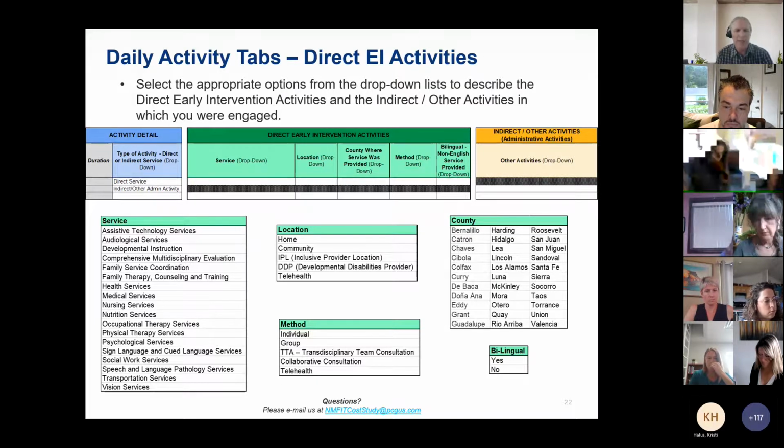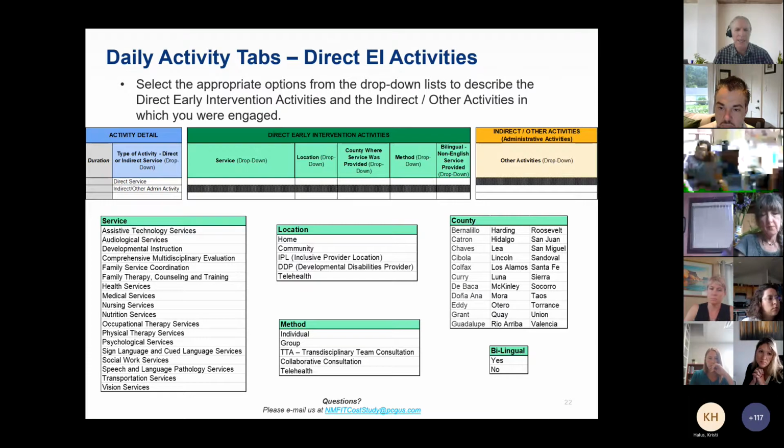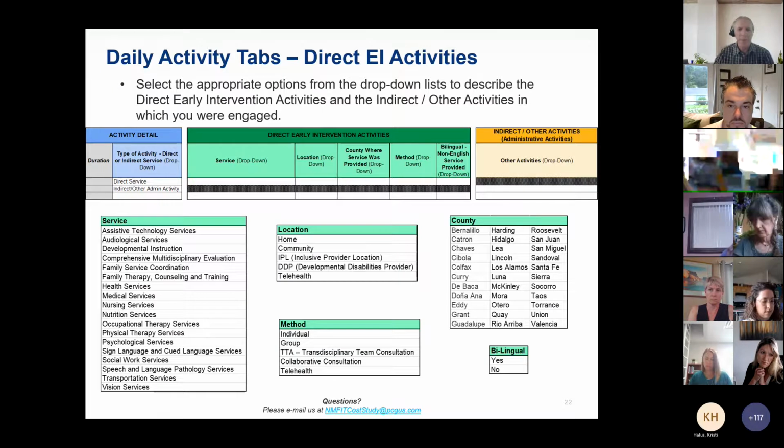And one thing we've added to the time study, partly with input from the ECECD team and the advisory committee, is, are there some additional costs associated with providing bilingual services? So here we'd like you to just indicate with a simple yes or no: were you using your bilingual abilities as part of this service that you were providing for that period of time?